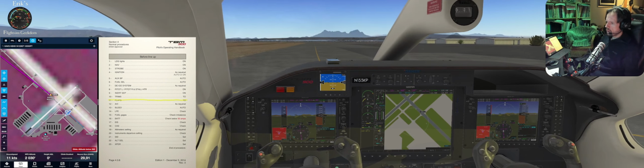Normal takeoff. And I'm relatively heavy, loaded on the heavy side, so that will be, let's see here. You can still see the screen here? Yeah. So this is a very interesting little thing. You can just correlate your speeds to weights.